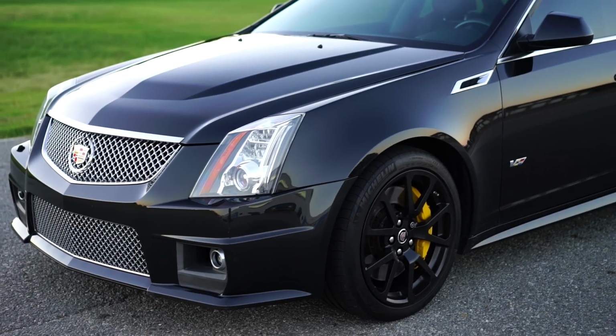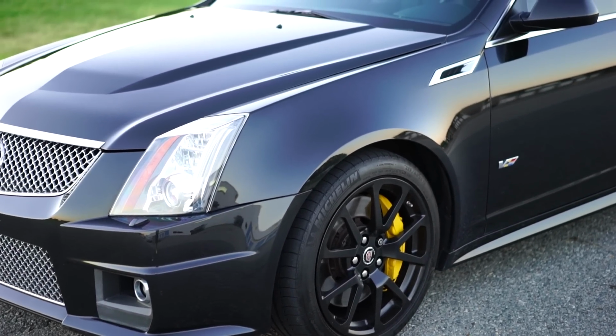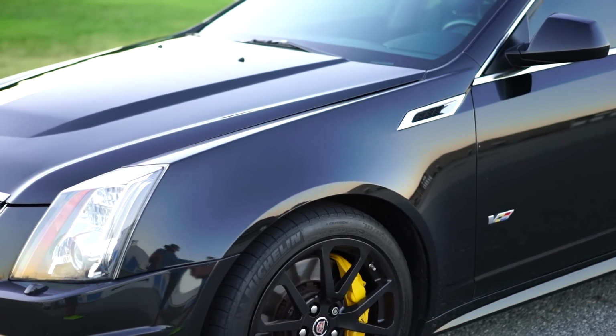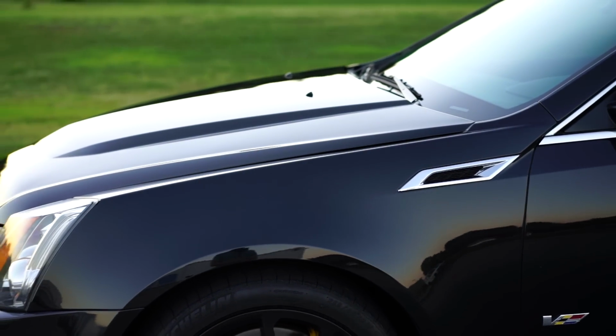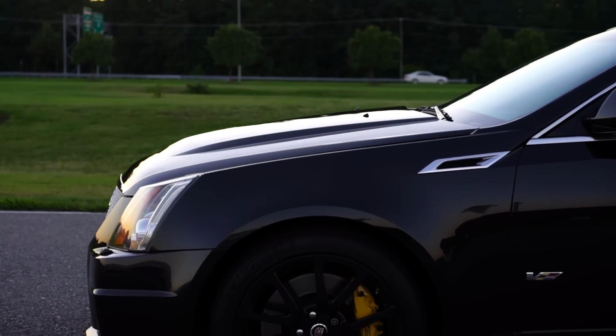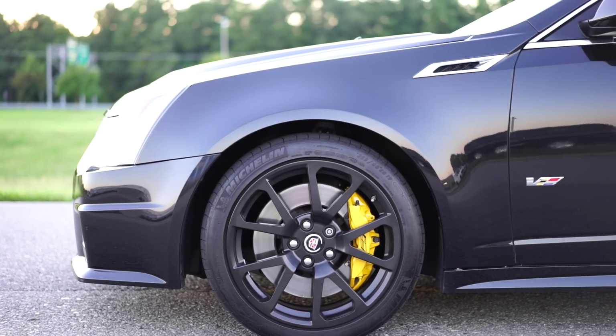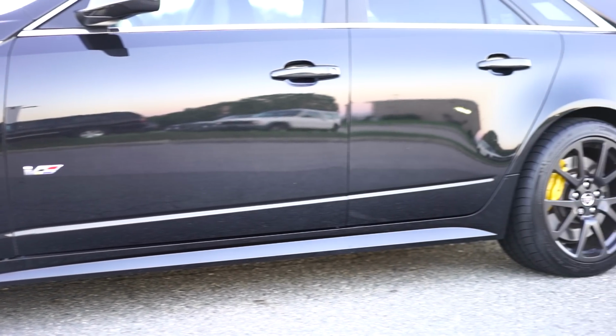We are shooting this in 4K, so if you have the ability to watch it in 4K, please do so, so you can really see this vehicle in its true condition. If you don't have 4K, it would also show up as 1080, which is equally as good for the most part.